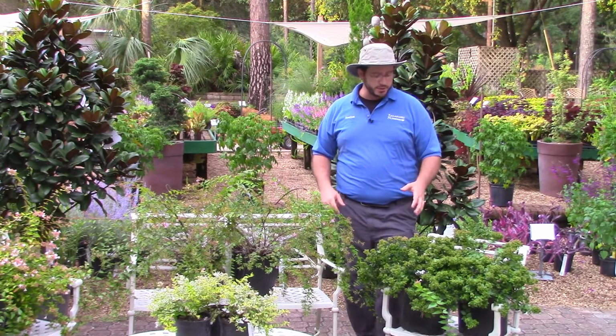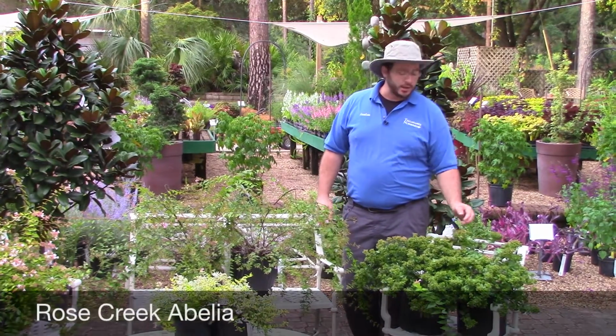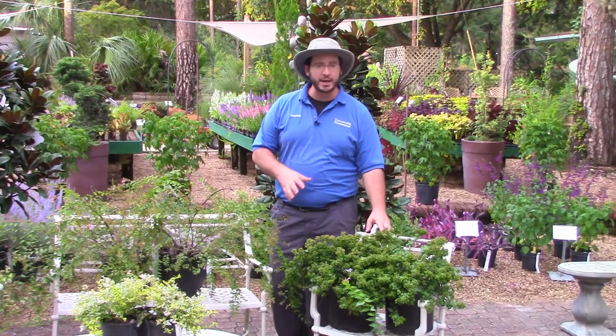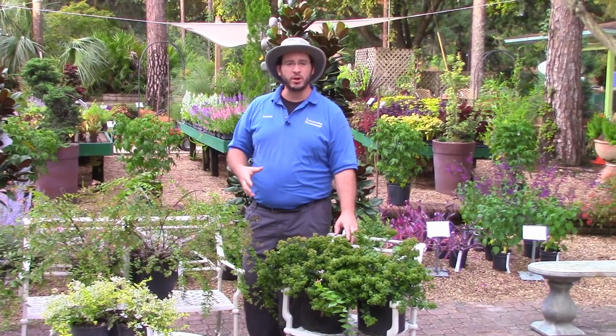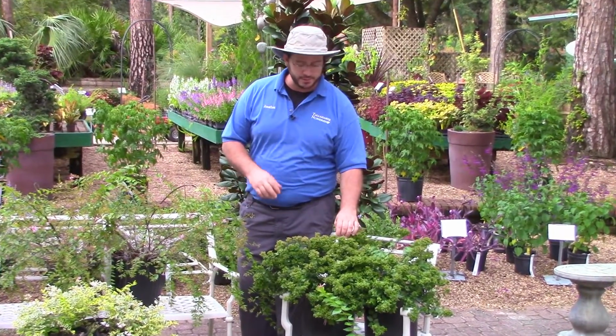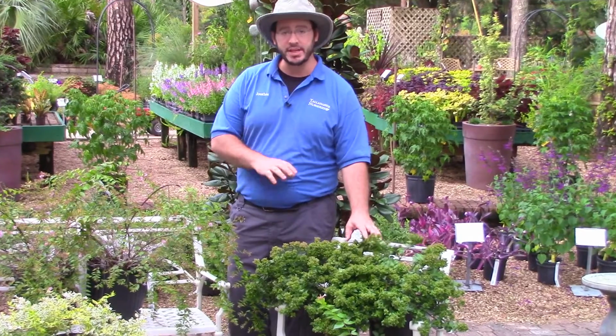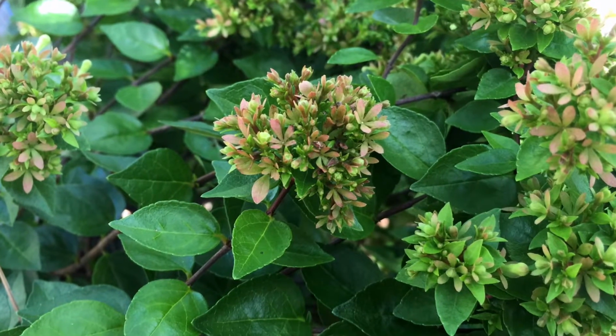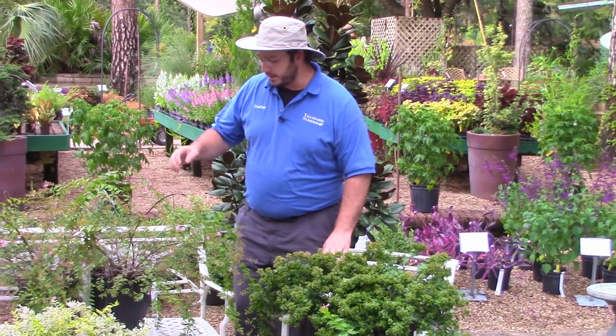I'd like to start with this one, which is Rose Creek. This is kind of the workhorse of Abelias. This gets used the most. It's a very compact grower, about 2 to 3 feet tall and wide, stays very full, and has big clusters of flowers. This one has actually finished its first round and is getting ready to do a second round of blooms. Most useful as a mass planting or as a foundation plant since it's low and compact.